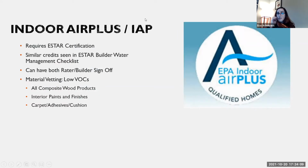And then for Indoor Air Plus, at least in this version, this closely mirrors the Energy Star Builder water management checklist. So the durability measures on this checklist are not crazy difficult. It's site mitigation, interior, like making sure that you've got proper strategies in place if you've got radon, if you're in zone 1. It looks at low emissions for certain aspects of the interior building, like paints, carpeting, and some wood products. So it's not out of this world.